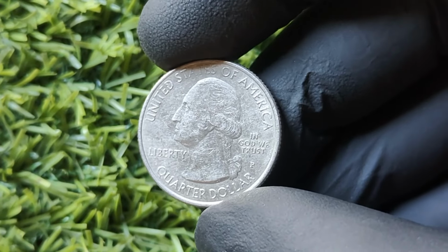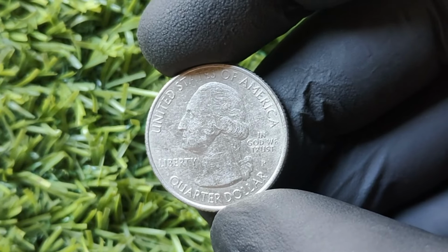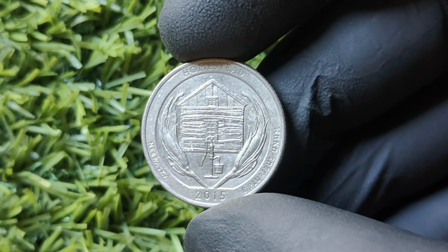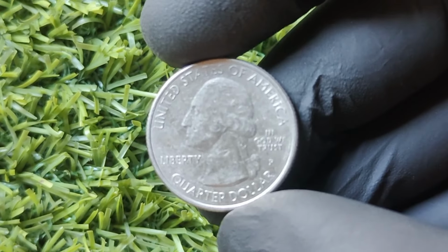So let's start at the beginning, and by beginning I mean 2015, not that long ago, right back when everyone was obsessed with hoverboards that caught fire and avocado toast was just hitting its peak. But while you were updating your playlist with Hotline Bling, the US Mint was dropping quarters as part of the America the Beautiful series. Enter the 2015 quarter minted in Philadelphia, aka the P Mint Mark.